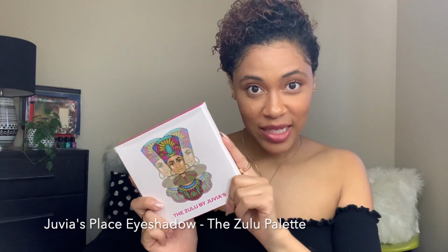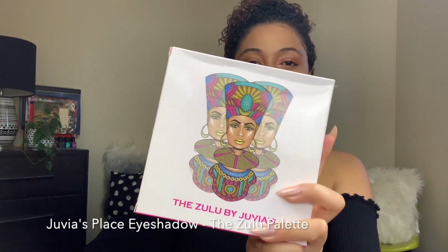Next is my purchase from Juvia's place. So this one I got an eyeshadow palette. What I really liked about it was how bright the colors looked, at least in the picture. This is what it looks like inside. For me, when I'm buying eyeshadows, I find it really hard to find ones that are pigmented enough to show up really well on my skin tone. It looks bright in the palette or in the container, but then when I apply it, it's like, where'd the color go? Having to put so much on just to build up the color.